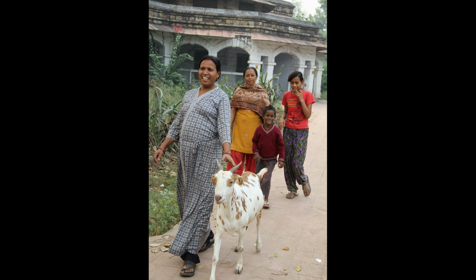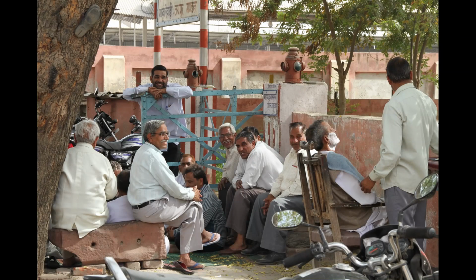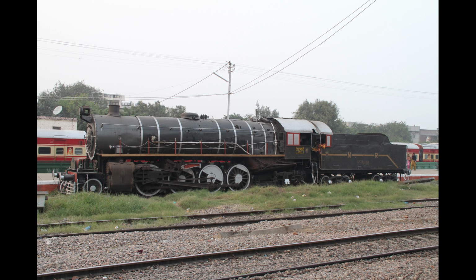And this is the little family assembled, complete with their goat, several generations I should think. And even a barber shop, al fresco. Local folk waiting and indeed working on the platform when we arrived. And then in the background, a very familiar sight.